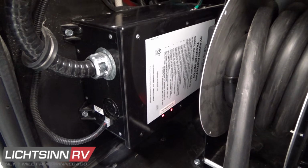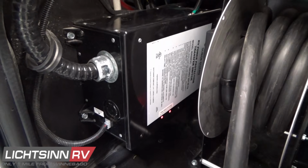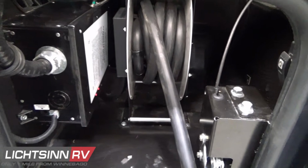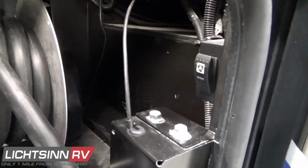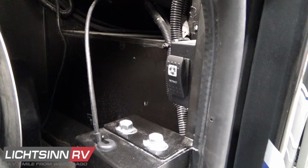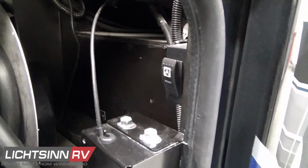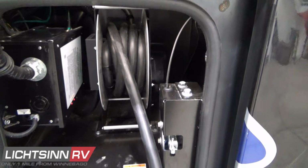There you can see the surge protection in the automatic transfer switch. There's also the power switch for the 50-amp shoreline service to retract. The great thing about this is you don't have to push a button to actually pull the cord out. It very simply free flies out, and then with one touch of a button, you can very simply bring that back in.